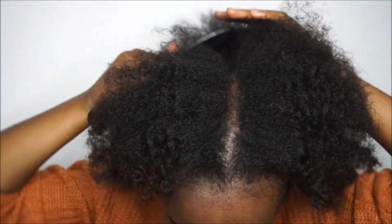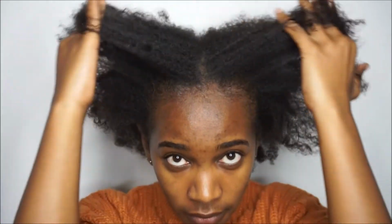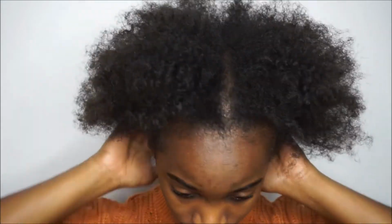If you want to, you can walk out of the house. It's perfectly fine, and I'm just showing you here that you can even just comb out your roots to close any gaps, and this itself could be a style. So that's what I did. This is what it looked like, but I wasn't leaving the house like this. I had work to deal with the next day, and I have filmed some work updos, so you can look out for that video. I styled my hair right after taking this down.